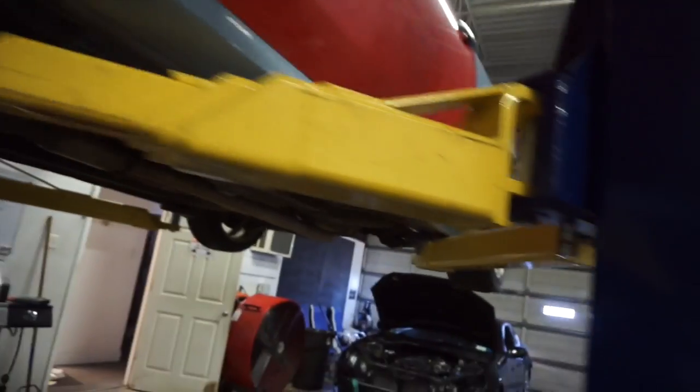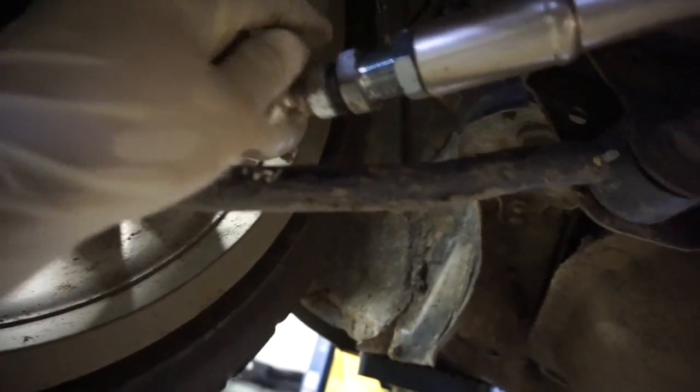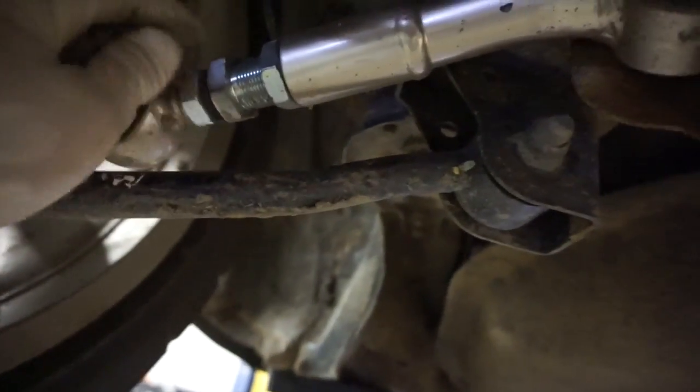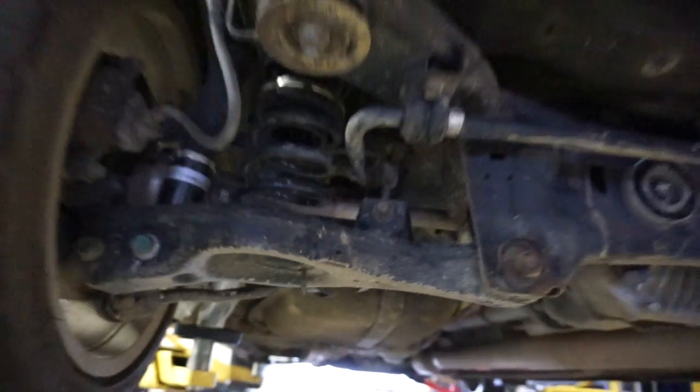Before I go to the alignment shop, I want to make sure that everything's intact. The only thing I had issues with is this tow arm here. One of the nuts was kind of loose and hanging around. It was making a metal contact sound, which made me worry. And this is already stripped, so I'm probably going to just replace this one, because at the end of the day, I only need this side taken care of.